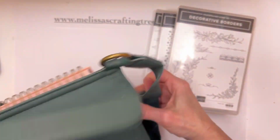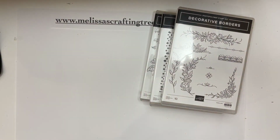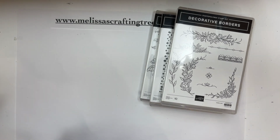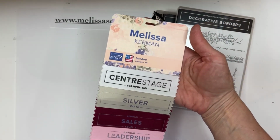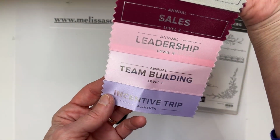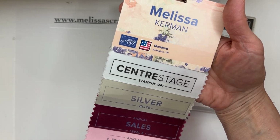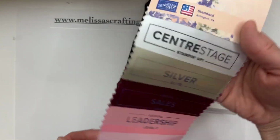It needs a few more pockets in my opinion, but I like lots of pockets. That's just my thing. All right, I get to show you the cover of the celebration brochure and the mini catalogs. I'll show you that in a second. But we all get these little tags to recognize us for our achievements.